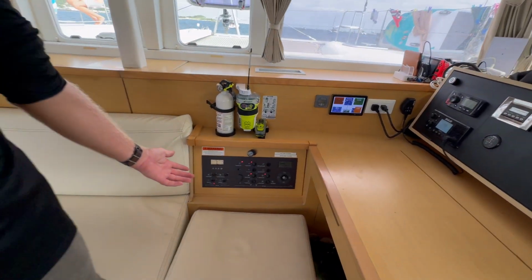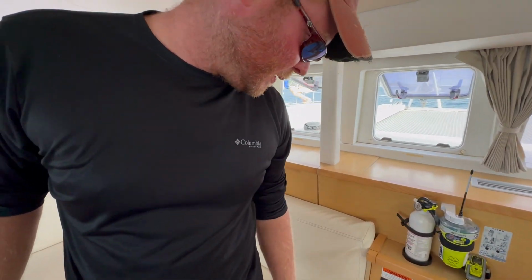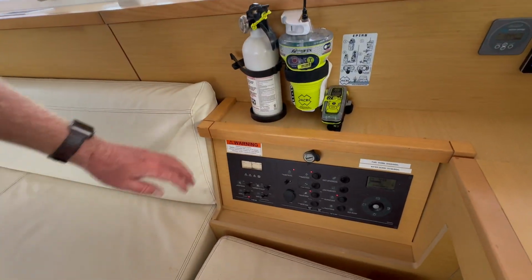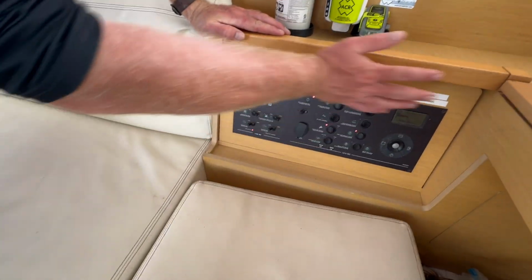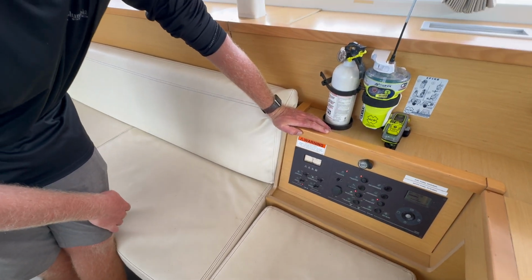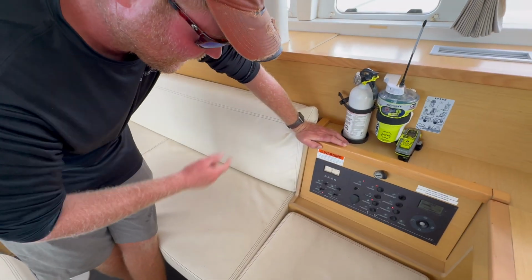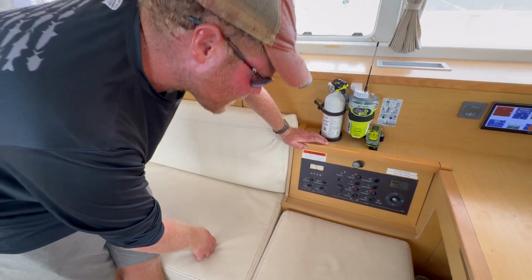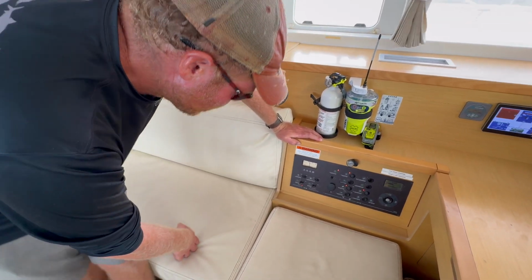Here's our breakers that came on the boat. I mean, just basic stuff. I don't really like the location of it. I've seen some people have kind of like a protector right here where they can still use this space and not worry about hitting these buttons, because the kids hit them quite often. Yeah, so they'll turn off the AC power sometime, but we usually know it pretty quick when they do.